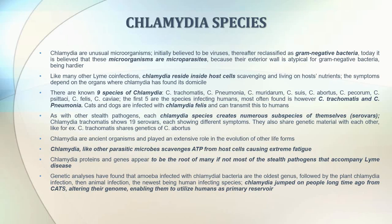And chlamydia are ancient organisms and have played an extensive role in the evolution of other life forms. And like other parasitic microbes, they scavenge ATP from the host cells, and they cause therefore extreme fatigue, amongst other symptoms. Chlamydia proteins and genes appear to be the root of many, if not most, of the stealth pathogens that accompany Lyme disease. And genetic analysis have also found that amoeba infected with chlamydia bacteria are the oldest genus, followed by the plant chlamydia infection, then the animal infection, the newest one being the human infecting species. And chlamydia jumped on people a long time ago from cats, probably altering their genome, enabling them to utilize the humans as a primary reservoir.